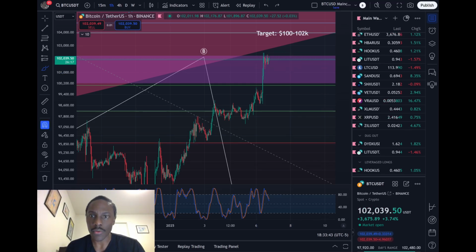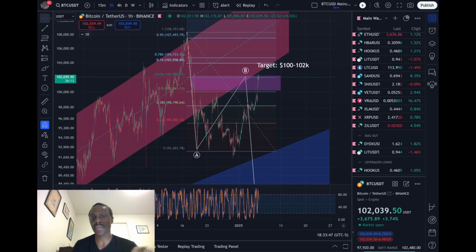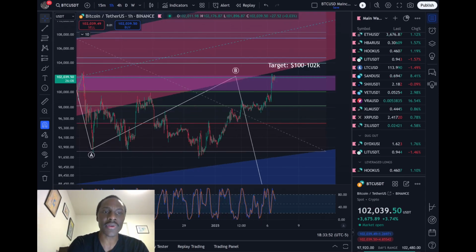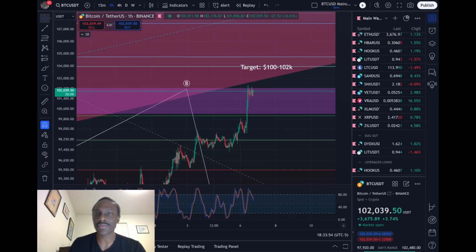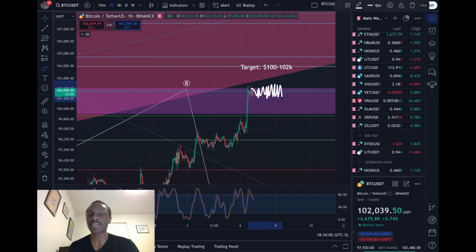All right. So basically, I'm not going to talk too much about Bitcoin because we've talked about that so much ad nauseam, right? And it's doing exactly what we said it was likely to do. So right now, it's time for the alts, and we're waiting for that. So we're just expecting Bitcoin to pretty much range.